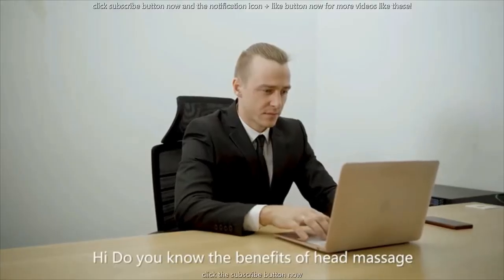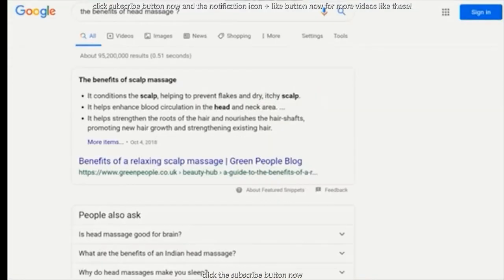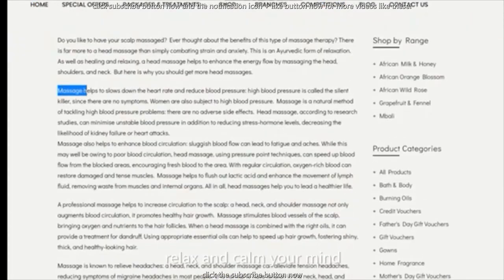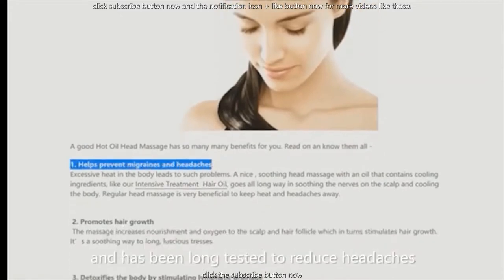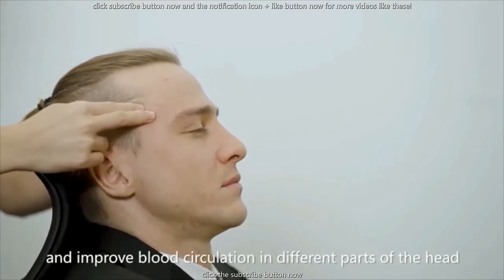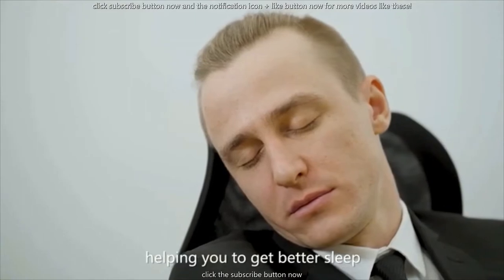Hi, do you know the benefits of head massage? A good head massage can reduce stress, relax and calm your mind. It rejuvenates the brain and body, and has been long tested to reduce headaches. It can even boost your concentration and improve blood circulation in different parts of the head, helping you to get better sleep.